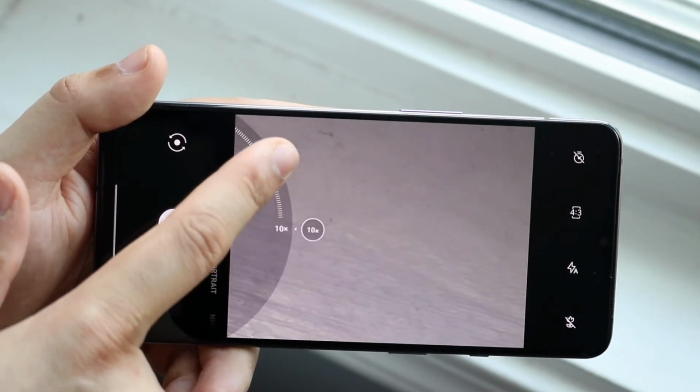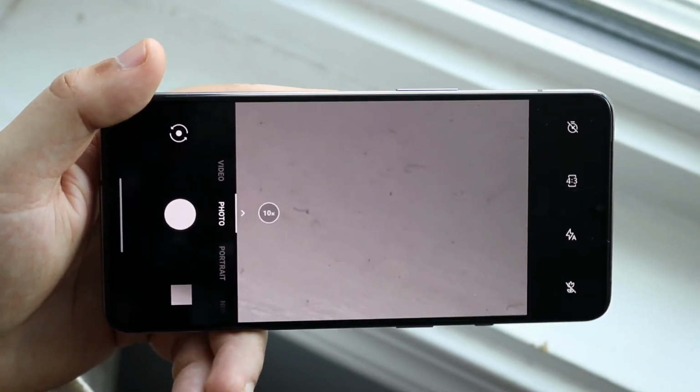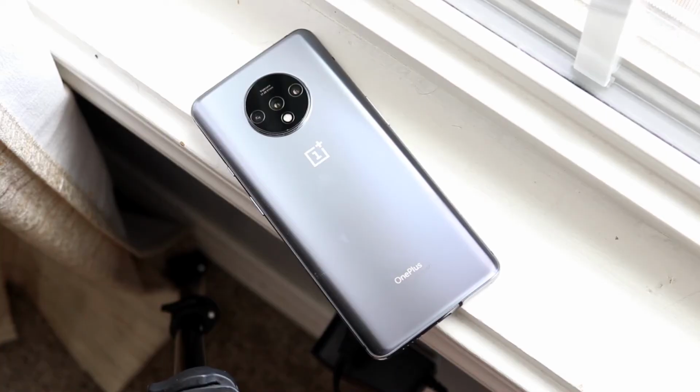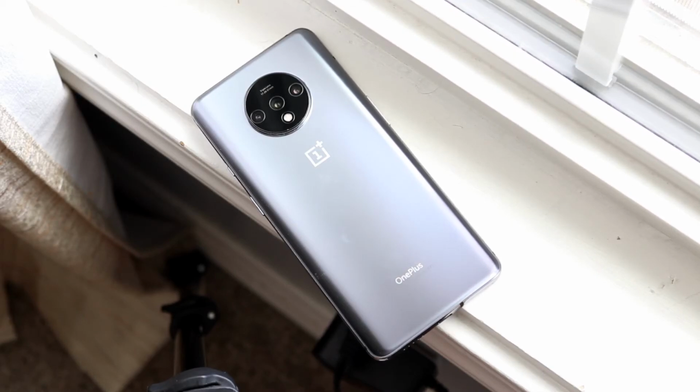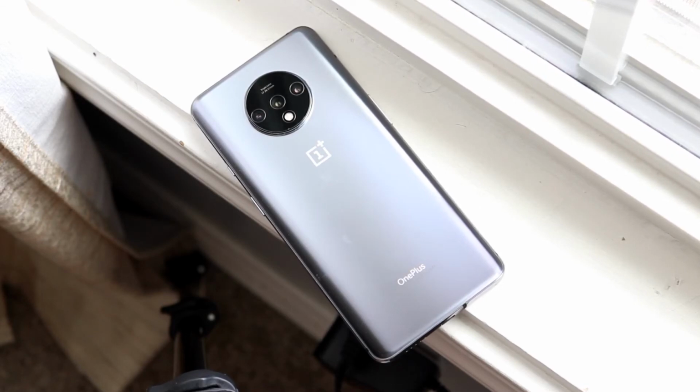Now moving on to the software side of things, the OnePlus 7T has the Android 10 update on it. The OnePlus 8T has the Android 11 update on it. And eventually the Android 11 update, Oxygen OS 11, is going to come out for the OnePlus 7T. So I'm totally okay with that. I literally cannot wait for that to happen.